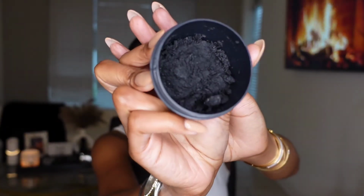And one more item that I use to exfoliate, this is the Dark Angels Face and Body Cleanser from Lush. Basically this is a charcoal cleanser. It has other ingredients in it. It's vegan. I'll show you guys what it looks like. So this is what it looks like on the inside.